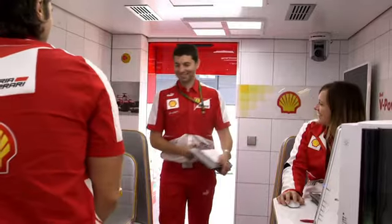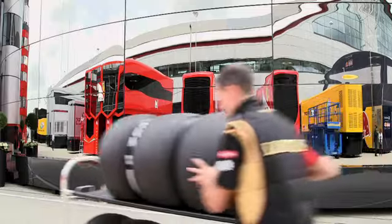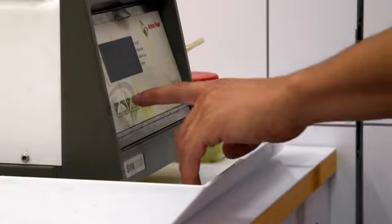Hey guys, how's it going? Our lab is state of the art and we're quite special and unique within the paddock because we're actually the only oil provider that has this space. Normally a lot of the other oil providers, they'll be working out of flight cases, and it's to make sure that we can always do any problem solving that Ferrari come up with.